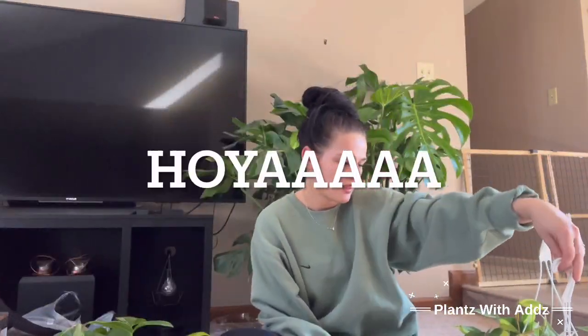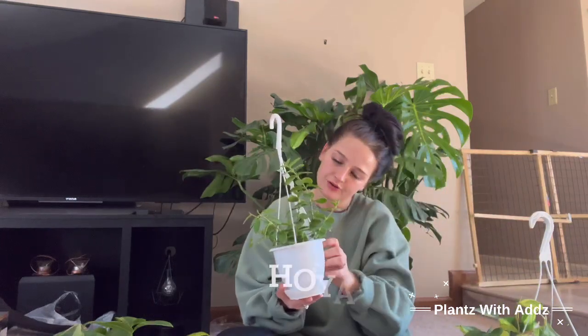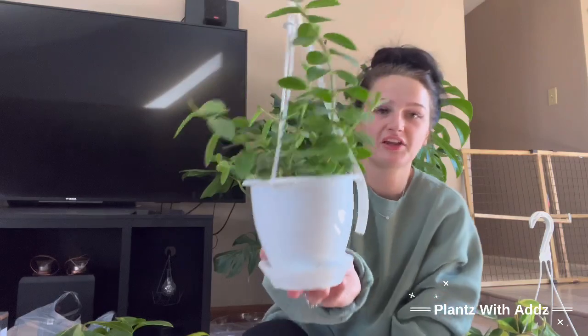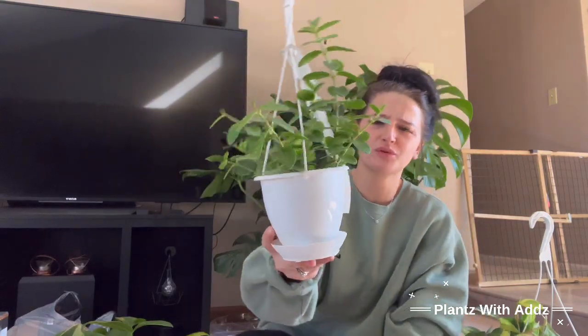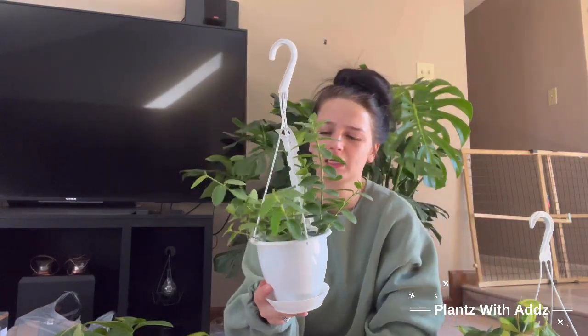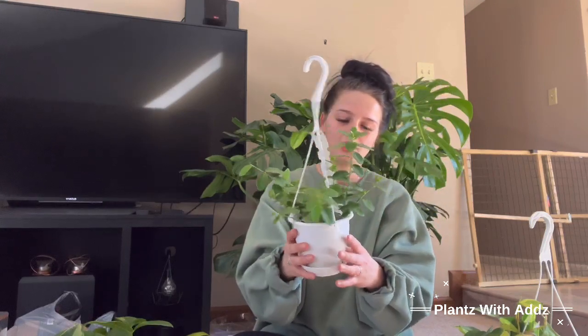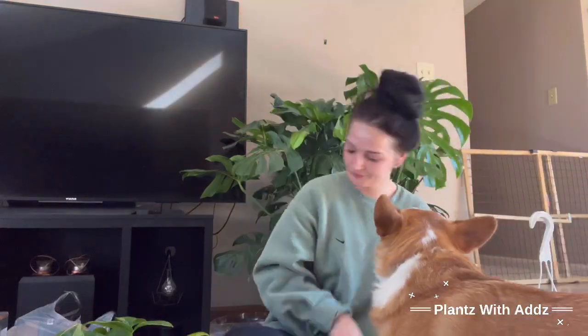Next up is this Hoya Cumingiana. It's so cute. At first, when I saw it, I thought it was a lipstick plant or a peperomia. It kind of threw me off guard because I've never seen a Hoya with this shape of leaves or texture before. But yeah, I Googled it to make sure it wasn't mislabeled or anything, and it's definitely a Hoya.